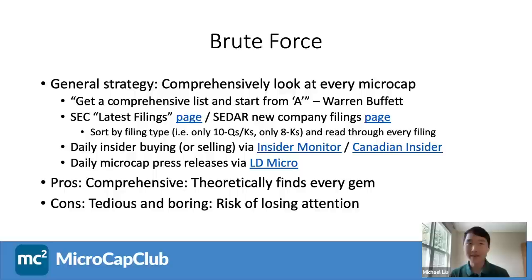The benefit is that you will definitely run across every single one of the best investments in the world. The con is that you have to sift through a lot of junk in order to get to that. And it will take a lot of time. I mean, if you spend a minute on 10,000 companies each, then you're going to have to spend 10,000 minutes to look through every company comprehensively. So it's very tedious. You can lose attention and you just can't allocate that much time or thought to each individual company. But if you have the motivation and the time, and a lot of people do, this is by far the best way you could possibly go to look for good potential investments.